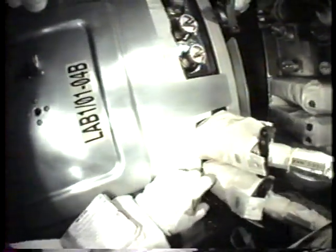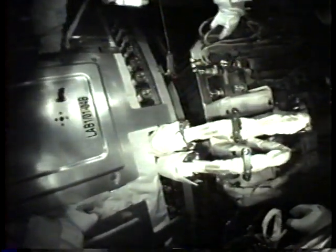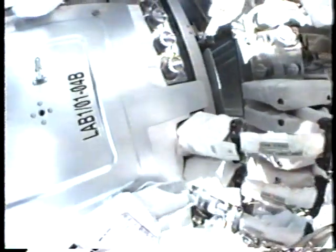Okay, I'm going to put the booty back on while I'm waiting. Okay, the two booties are on. What's next? Okay, thank you. And Tom, why don't you go and finish the P612 door real quick and then get the SIDS. Quick as I can.